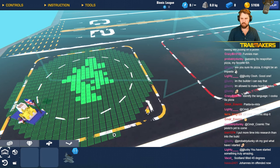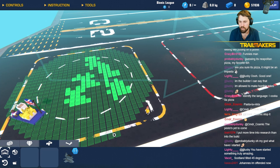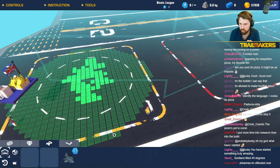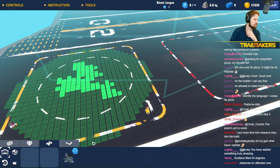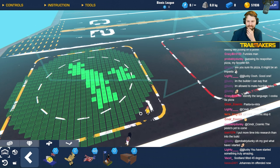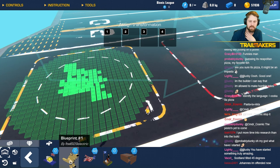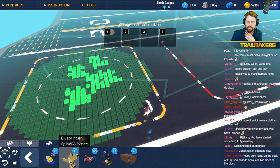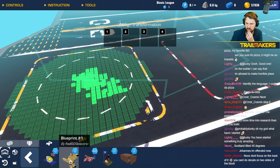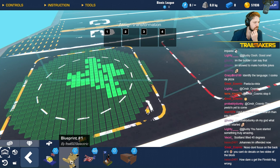Iron is saying I put more time into research than the build for the Nelson Mandela one. But it was nice. Yeah, it was a nice build. Johannes, I'm offended now. What are you? Why? I think it is offended. Oh my god. This has just been a series of bad jokes. No, don't focus on the back of it. You can't do decals on two sides of the block. Ha, well... I did it, so.